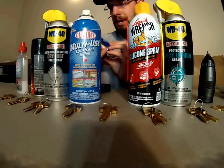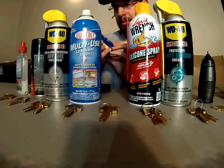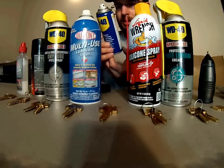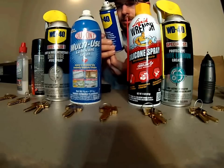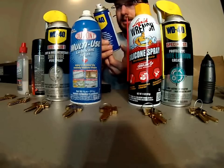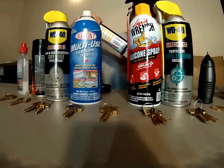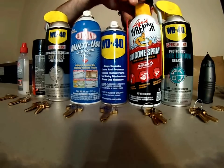It says it stops squeaks, cleans, protects, loosens rusted parts, frees sticky mechanisms, drives out moisture, lubricates hinges, wheels, rollers, chains, gears, cleans grease, penetrates, displaces moisture. It's not giving me a temperature range rating on that one.